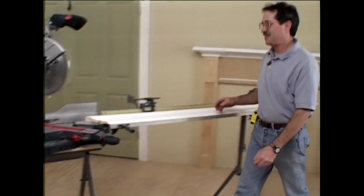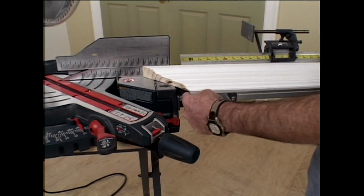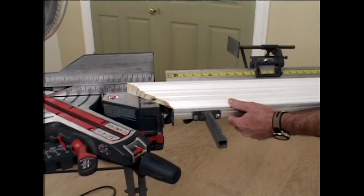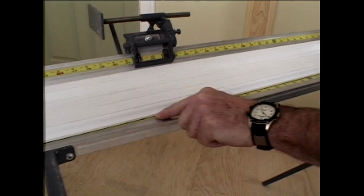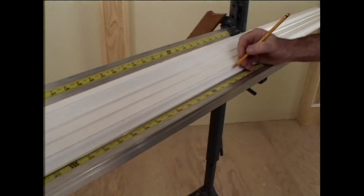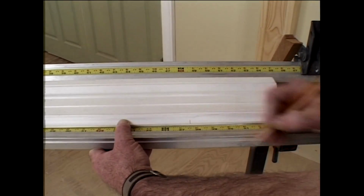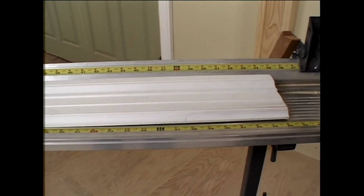Check this out. I don't even have to pull a tape measure out. I flush the short point up with the edge of the extension wing, and I just scoot this piece of molding back a little bit, and look, there's a tape measure that's glued down to the front edge of the extension wing. So all I have to do is mark a measurement. Boy, that saves a lot of time. But let me show you something that saves even more time.